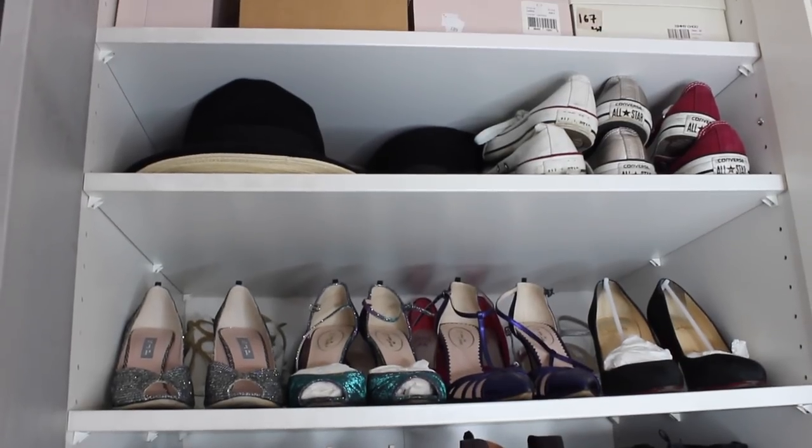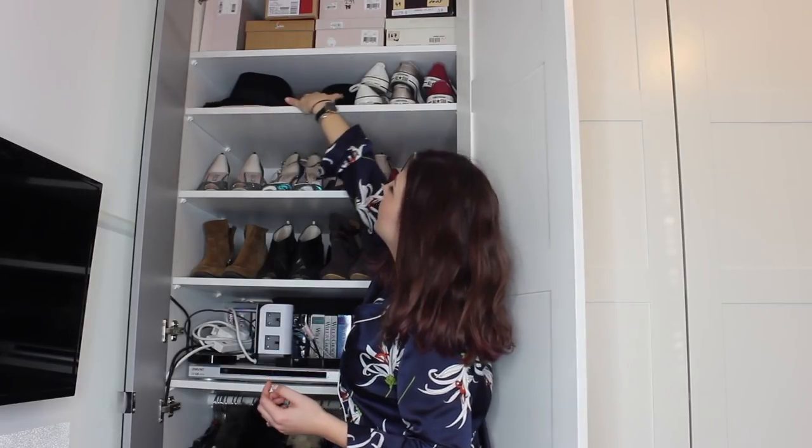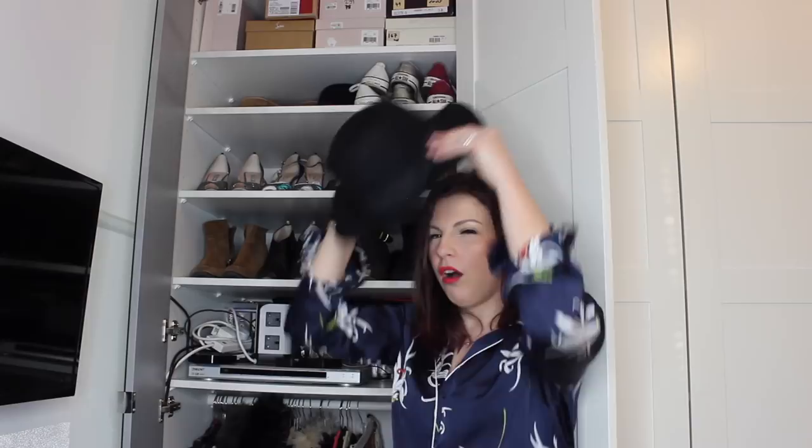Back there I've got some trainers that I don't use so much, some Converse, and these are hats. I don't really wear hats. Lee tends to tell me that I look a little bit silly in hats. All I want in the world is to find a hat that doesn't make me look like a knob. Why is it so difficult?